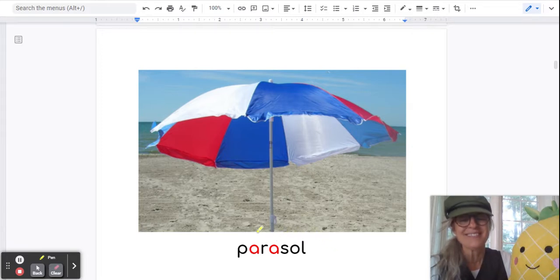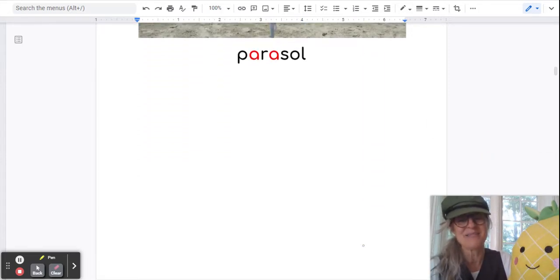Very nice. And I think we have 2 A sounds in this word. Can you find the A sounds? Un, deux. There's 2 A sounds in this word. Parasol. Can you say that one with me again? Parasol. And it's a nice bright color. C'est beau. Bravo, mes amis. Let's move on.